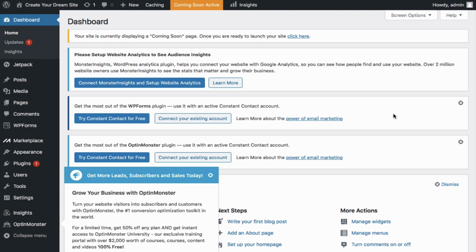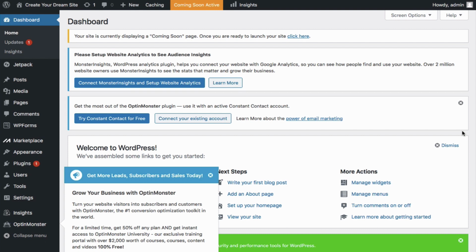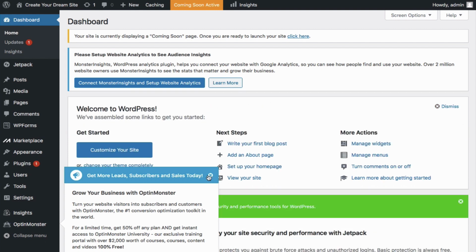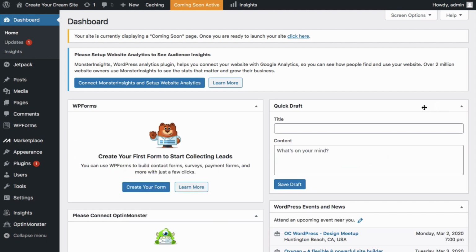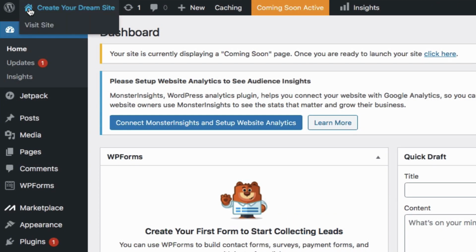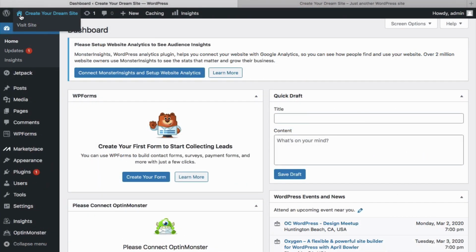So the first thing I want you to do is just go ahead and X out any of these notifications. And if yours does look a little bit different than mine, you have some more notifications, that's okay. Just X them all out for now. Okay, awesome. So let's go ahead and take a peek and see what your website looks like right now. So head up here to the left and see the little home. Right click on that and open it up in a new tab.